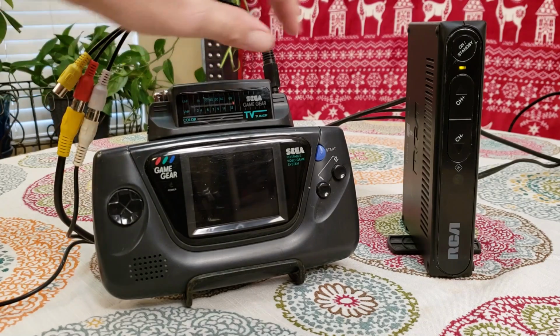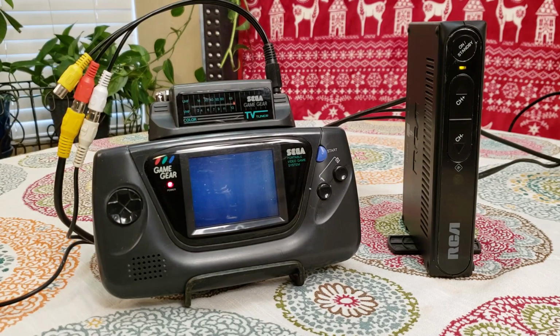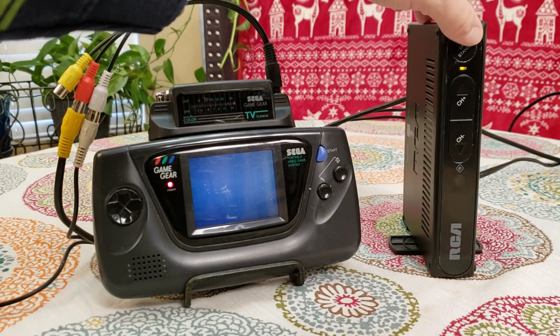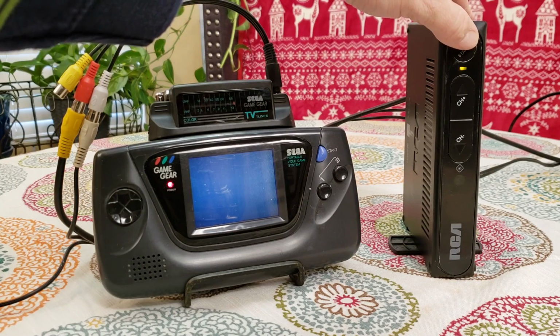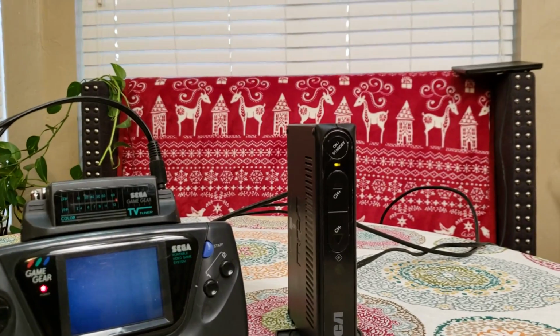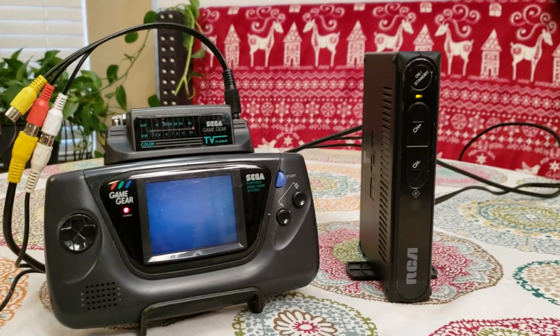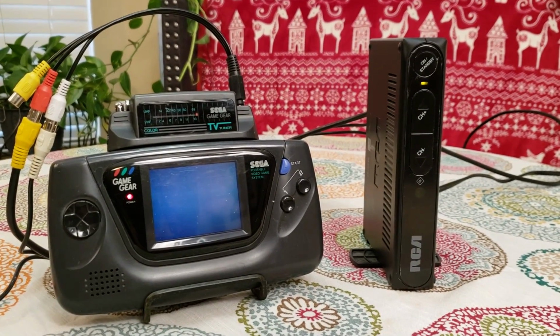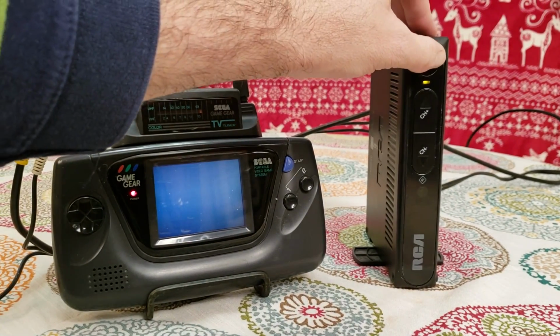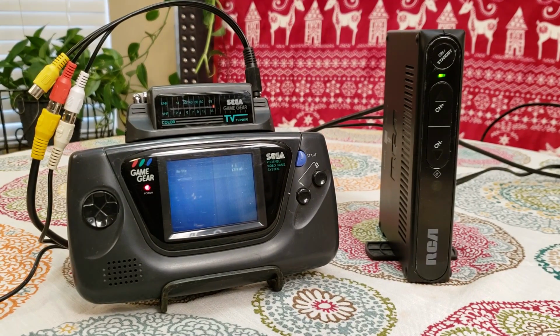But let's go ahead and turn it on. First we'll turn on the Game Gear, and of course there'll be nothing on the screen because the box isn't on yet. Let me turn on the box, and I had to put my antenna, just to give you an idea, way over there by the window because that was the only way I could get reception over here. Let's go ahead and turn this on. And we should, there we go.